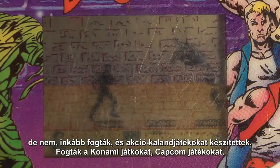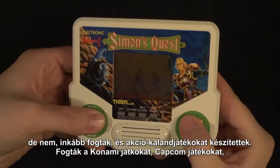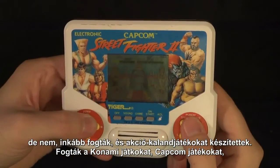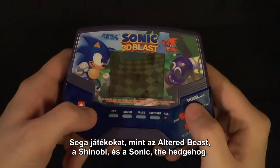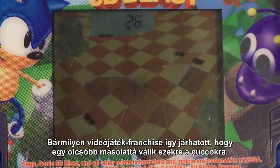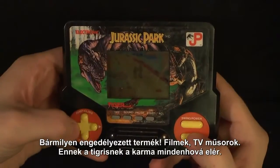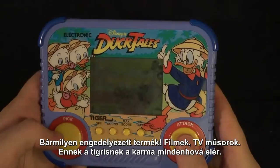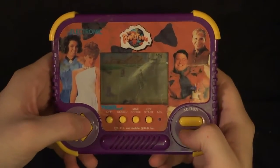But no, they took it all the way and adapted action-adventure games. They took Konami games, Capcom games, Sega games like Altered Beast, Shinobi, and Sonic the Hedgehog. Any video game franchise ended up butchered on one of these things. Any licensed product, movies, TV shows, this Tiger got its claws on everything.